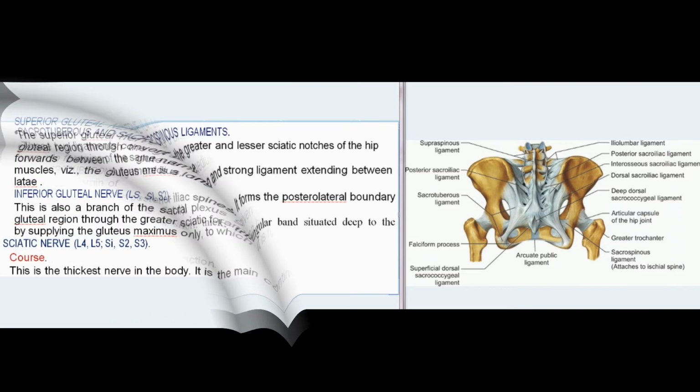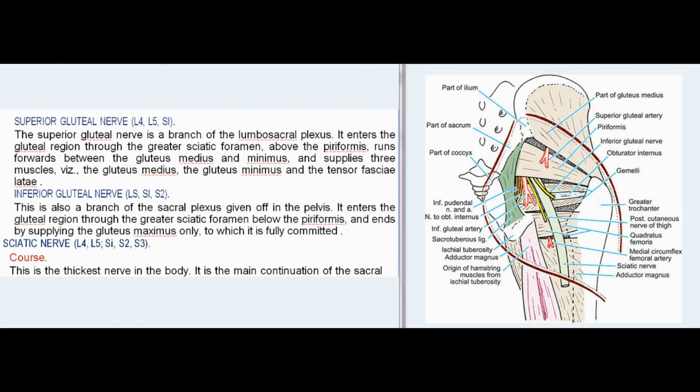Nerves of the gluteal region: superior gluteal nerve, L4, L5, S1. The superior gluteal nerve is a branch of the lumbosacral plexus. It enters the gluteal region through the greater sciatic foramen, above the piriformis, runs forwards between the gluteus medius and minimus, and supplies three muscles, viz., the gluteus medius, the gluteus minimus and the tensor fasciae latae.